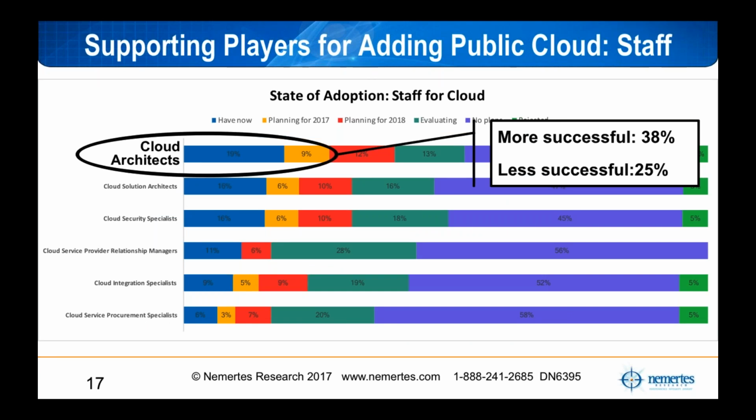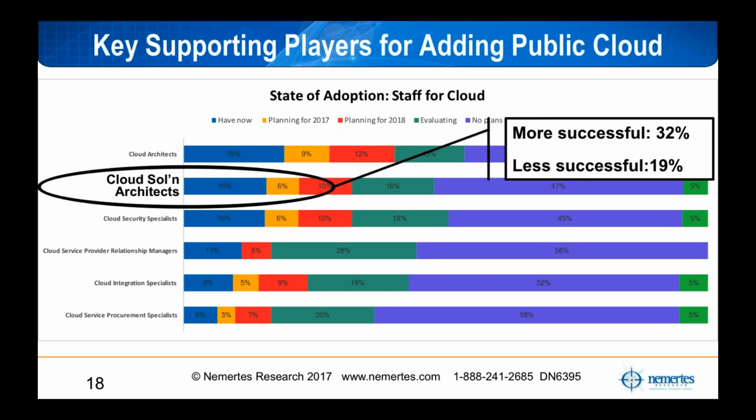As I noted, the more successful organizations are significantly more likely to have overall cloud architects in place by the end of this year. It'll be almost 40% among the more successful organizations, about 25% among the less successful organizations. Likewise, they're more likely to have cloud solution architects. These are the folks who are focused on how to build a specific solution out in the cloud, as opposed to having overall oversight into how it's used.